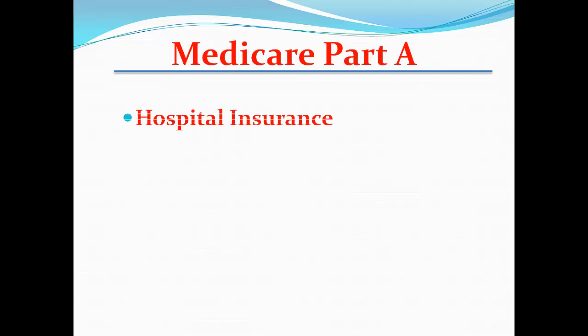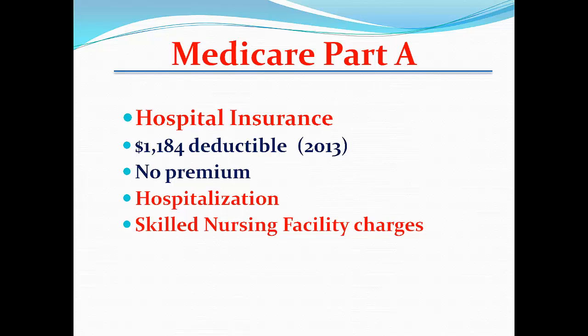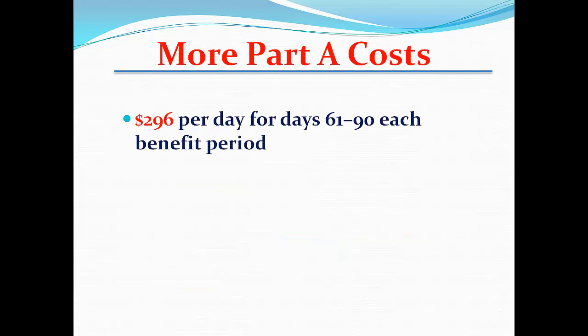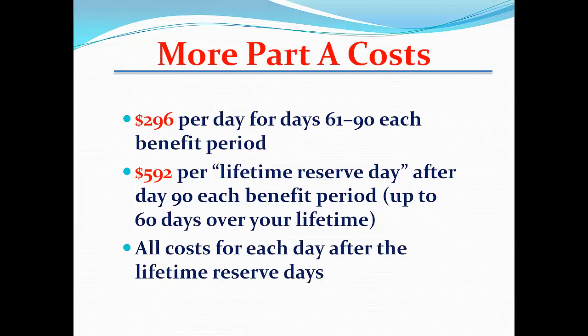Part A of Medicare is hospital insurance. It has a deductible. It covers hospitalization, skilled nursing facilities, home health services, and hospice. And there are some other very large costs that can come into play with Part A, but this only happens if a person is in the hospital for a long time.